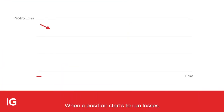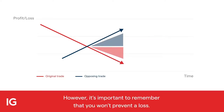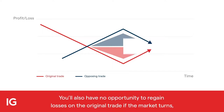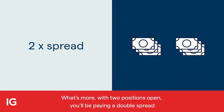When a position starts to run losses, it can be tempting to open an opposing trade to try and counteract that loss. However, it's important to remember that you won't prevent a loss, you'll simply lock it in. You'll also have no opportunity to regain losses on the original trade if the market turns, as it will be cancelled out by the new position. What's more, with two positions open, you'll be paying a double spread.